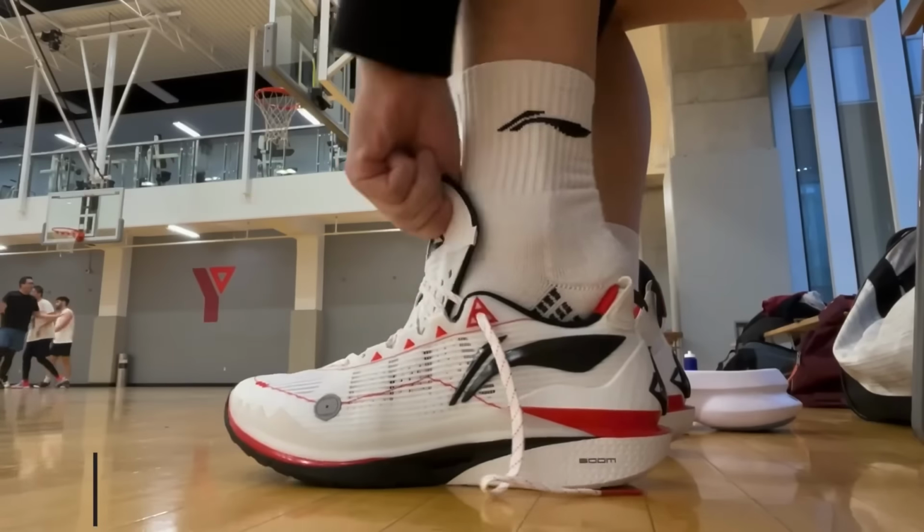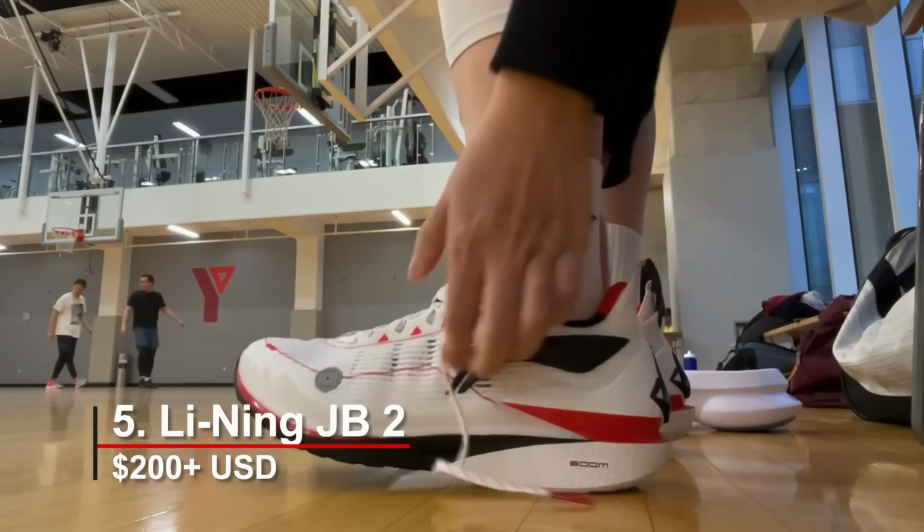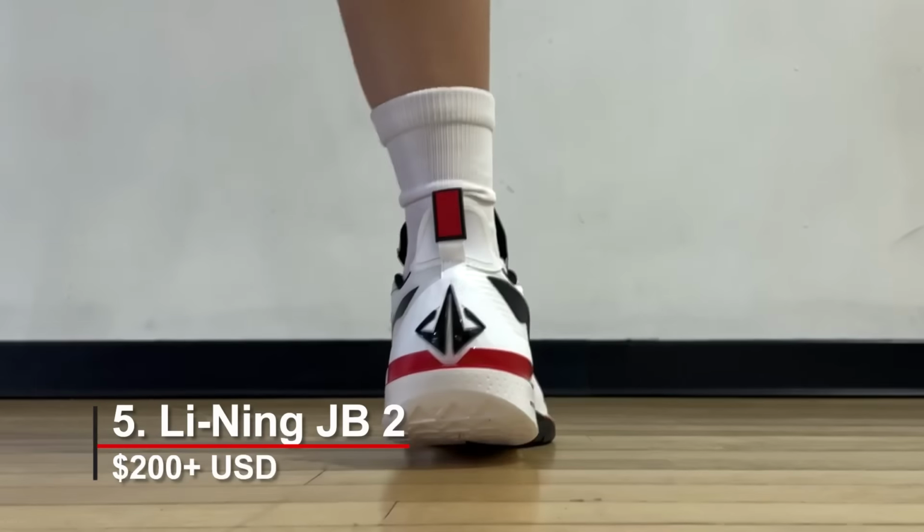Starting at number 5, I have the Li-Ning JB 2. This is the second signature shoe of Jimmy Butler. On the JB1, they made some sick colorways. There's gonna be a lot more released soon.